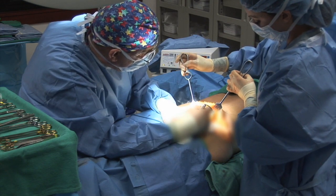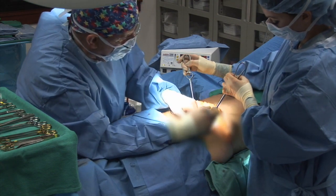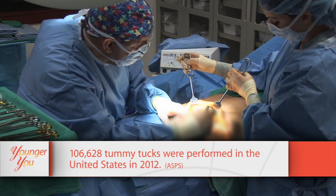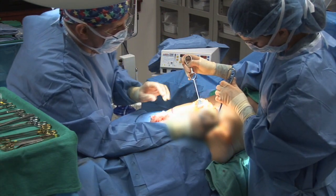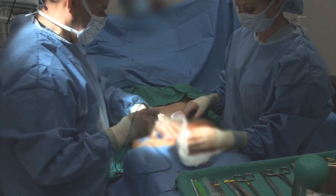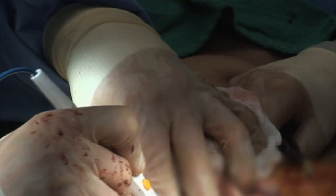So we're lifting up the fatty layer and skin over this area of the muscle right here. There's some vessels in here. Okay, now we're going to do the same thing over on the right side here.